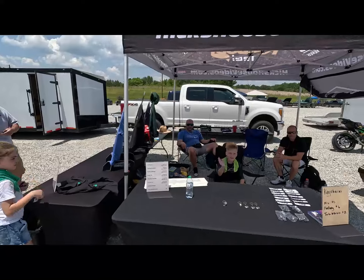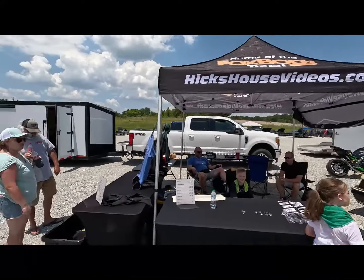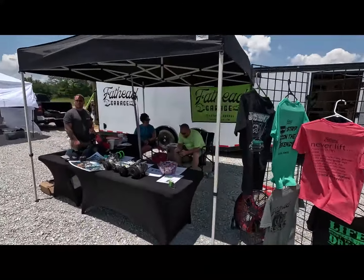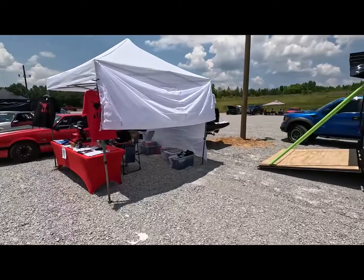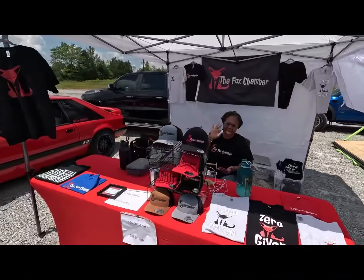I'm trying to stay cool in here. Yes, I'm about to go down there to get a little bit of that shade now. Oh yeah. Yep, Fathead Garage right next door. And then there's me, my little old spot. Wifey holding it down.